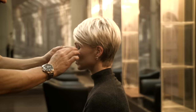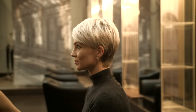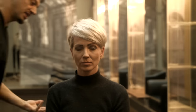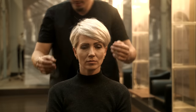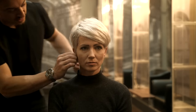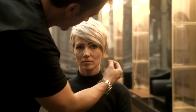So if you want it to look shorter, like Ms. Underwood, because we work with silhouettes, the silhouette now is the same, but by not cutting that little bit of hair off, we have that flexibility of having a little bit of softness on this side if you want, or a little bit of softness on this side, and we can pull that out.